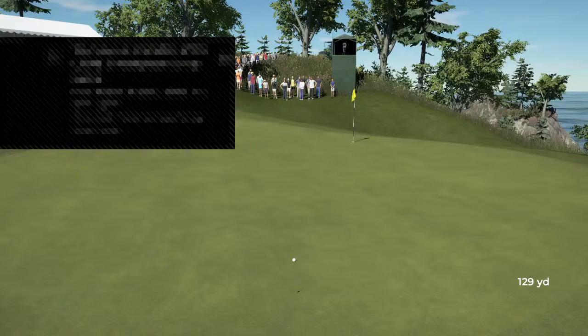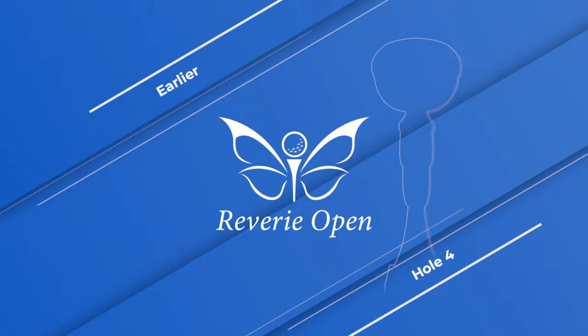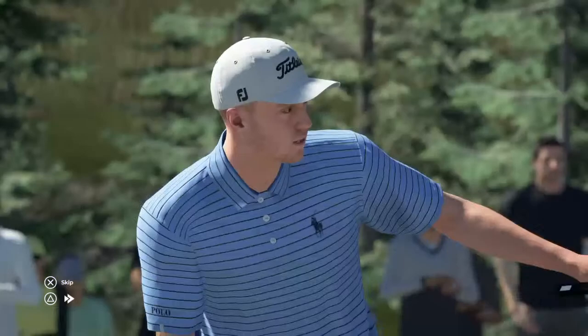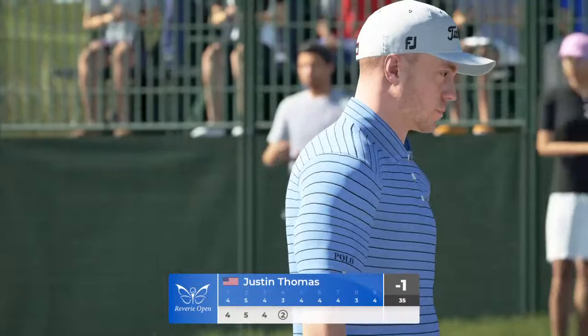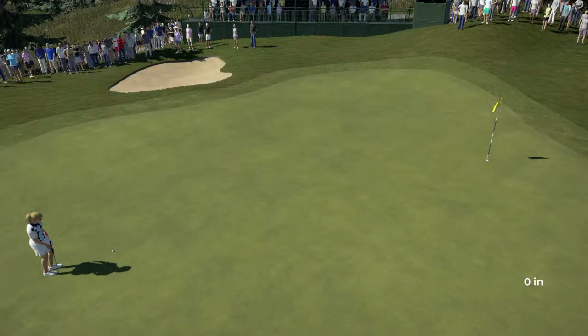And this effort by Justin Thomas. Always lovely to see a long-range bomb made. Let's recap it. Wonderful effort. This one's from downtown. Make sure you get the pace right.